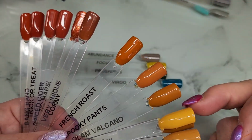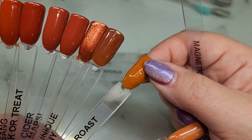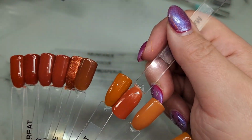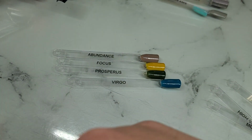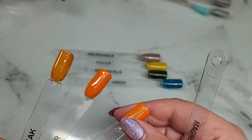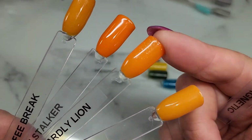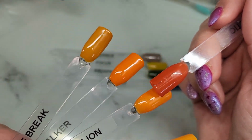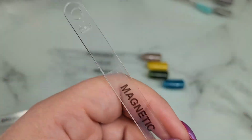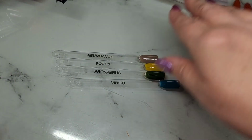Here we're starting to get into the lighter, more toffee colors. This one here, French Roast, I love. I have a terrible time getting this one to cure though. You can see it's bubbled up on my swatch stick. But that one is more of a butterscotch. It's not as orange as this one. And then what do we have up here? We have Sunstalker, Toffee Break, Fifth Avenue, and Cowardly Lion. Cowardly Lion has that little bit of shimmer in it, as you can see. And these are all much, much lighter. So, probably closest to Bang Bang, if you're looking for a color to compare it to. So there's that one.